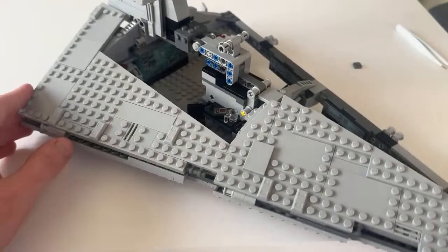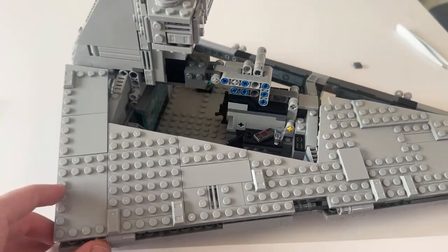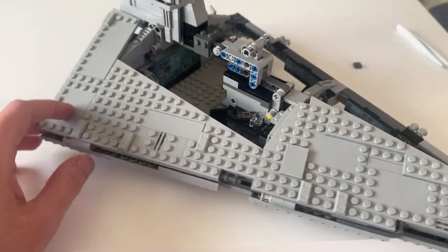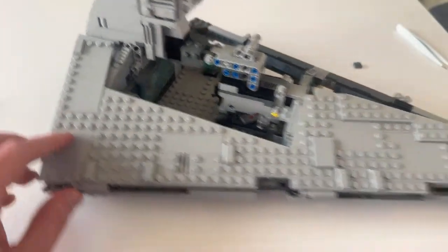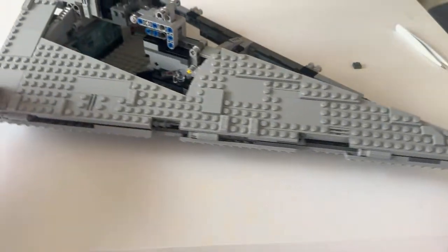There we go. So yeah, there's this big gap here. You need the Death Star. Yeah, I do. I would love to have it one day, but it's really expensive. But yeah, that's looking good. Look at that. Not bad.